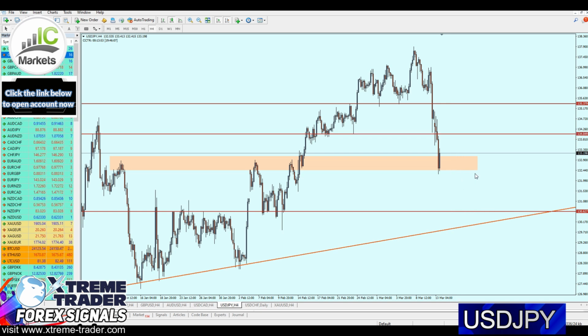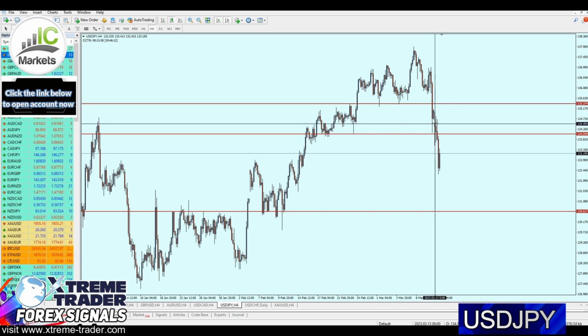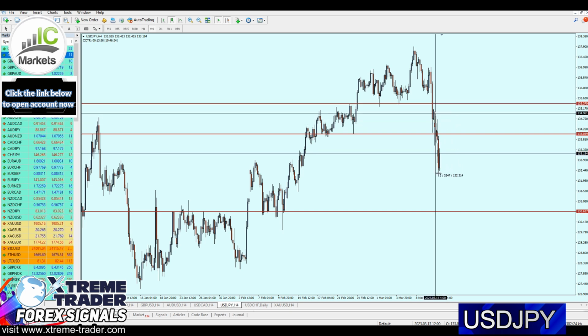Again, guys, I know that's a lot of pips, but that's what the setup is providing to us. And again, keep in mind that the USDJPY in just one day, let me just confirm, 13th of March, yes, in just one day, this is the candle, has fallen for about 264 pips. What more in the next 4 days?